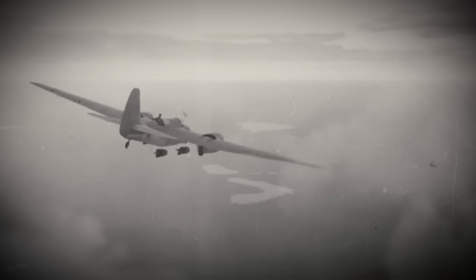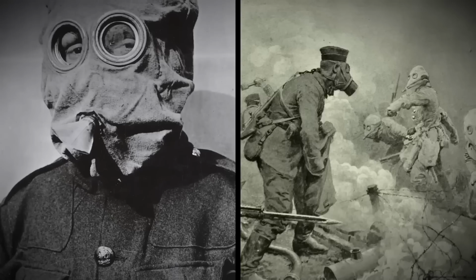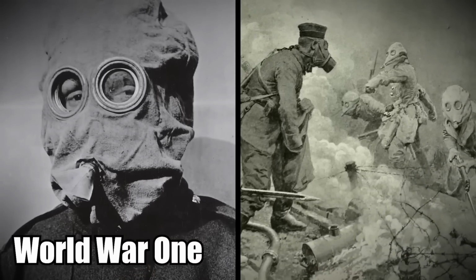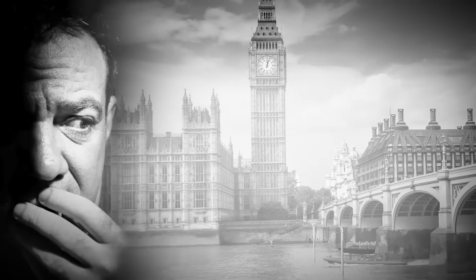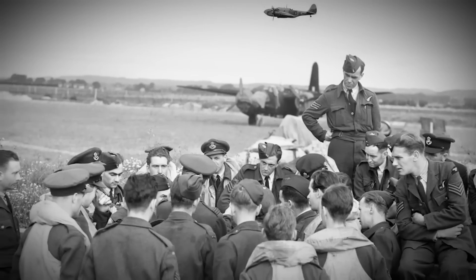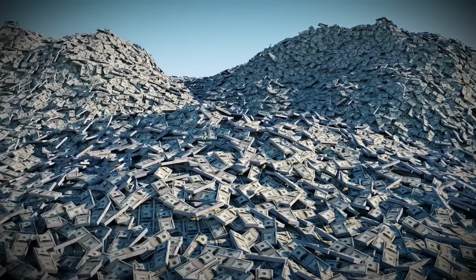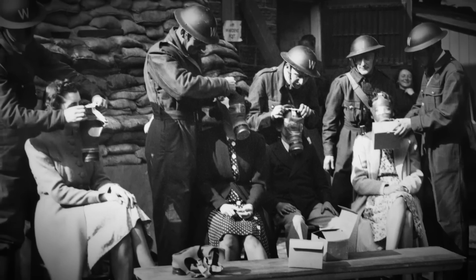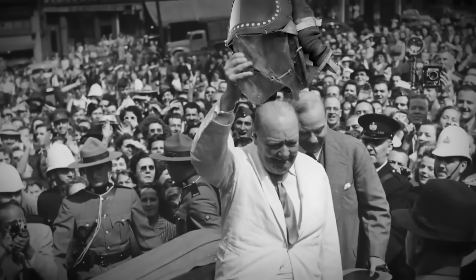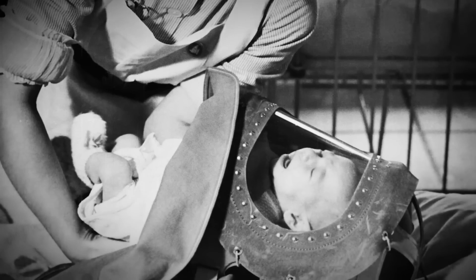The British were under constant bombardments during the war, and they were well aware of the Germans' capability of using chemical weapons. Poison gas was common in World War I, and the British were terrified that the Nazis would dust their country in mustard gas. To prepare for a potential catastrophe, the RAF invested money in protecting their citizens. At the beginning of the war, almost every adult in England had their own gas mask. Within a month, the government had designed and distributed respirators for babies and children as well.